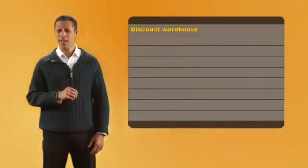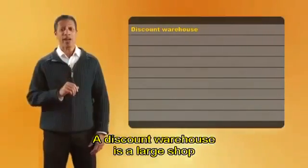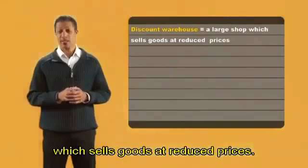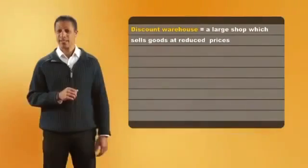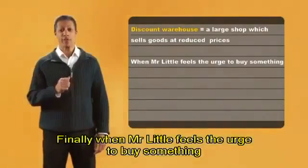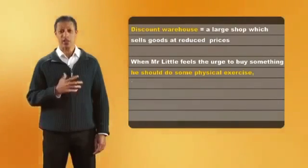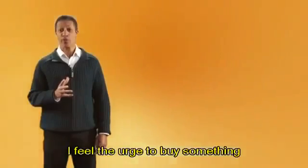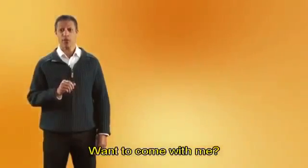A small shop? I don't think so. Exactly. A discount warehouse is a large shop which sells goods at reduced prices. A difficult place for a shopaholic to avoid. Finally, when Mr. Little feels the urge to buy something, he should do some physical exercise, like jogging or cycling. I have to go now. I feel the urge to buy something, but I will do some jogging instead, right? Want to come with me? We'll keep practicing.